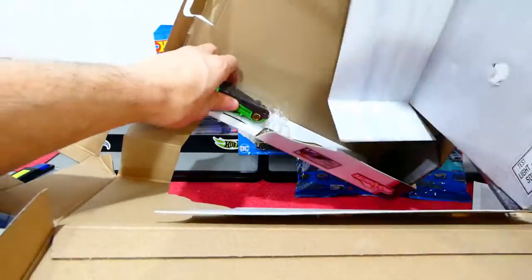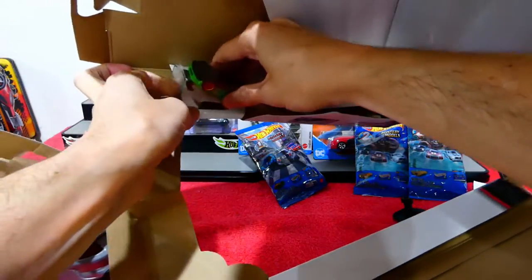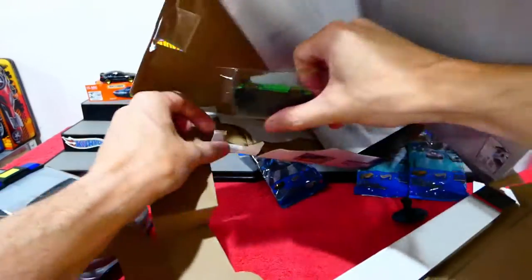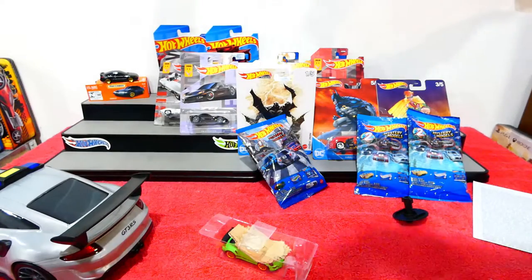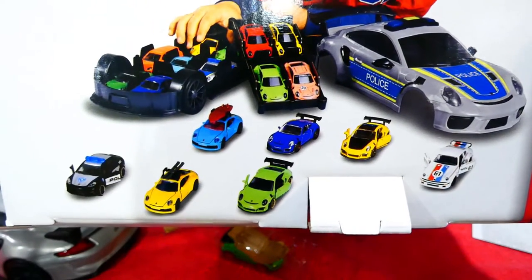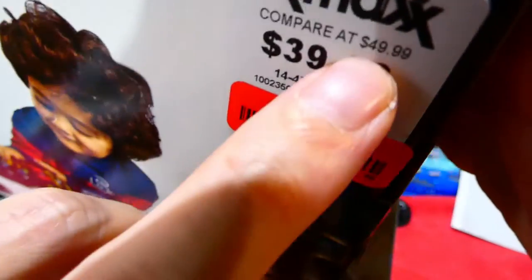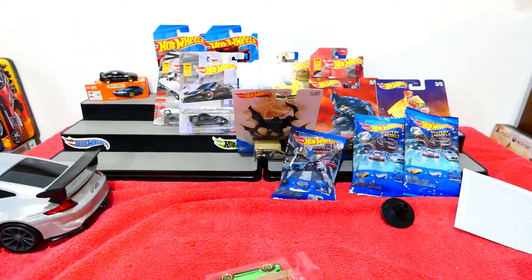Very, very cool. And here is the exclusive. So we're going to even get this off. All right, there we go. I don't want the packaging anyway. That is the least of my worries, so I'm not going to worry about trying to keep that. There's the back. There's some more Porsches in the Porsche series that you can collect from Majorette. And there's the price that I paid, $29. Compare at $50. And $50 is actually an accurate price for this, because all of the other places I have seen this have been around the $50 to $60 price range.